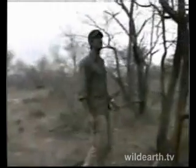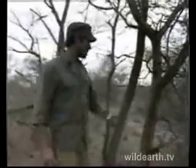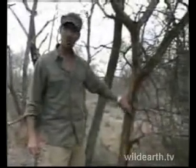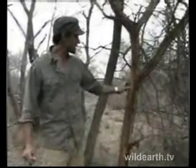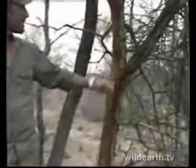Here's another example of elephants being active. You see this bark has been stripped off. This is a while back. I would guess at least a week, maybe even more. 10 days even, looking at the bark. These long strips from the acacia. Obviously that's the good eating. Elephants like eating that. I've mentioned this many times. Obviously this time of year when things are drier, they eat more of it.